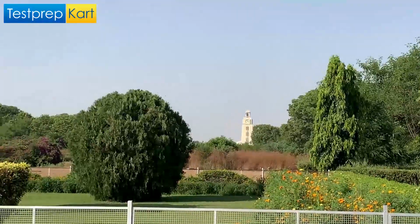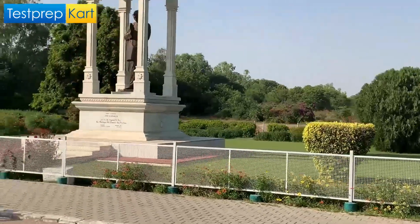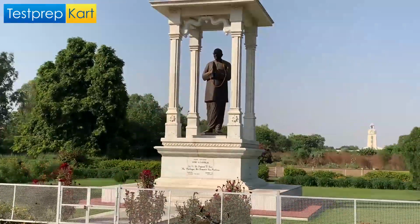Now we have reached the temple lawns. This is a really beautiful place. You can see the clock tower in the far view, as well as the statue of Shri G.D. Birla.